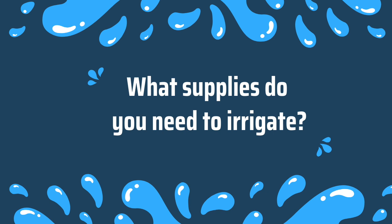What supplies do you need to irrigate? For irrigation, you want to get the irrigation kit. So this is the irrigation bag. It's a plastic bag, and this one happens to have a temperature gauge on it right there. It's got tubing and a nice silicone cone that's very flexible at the end.